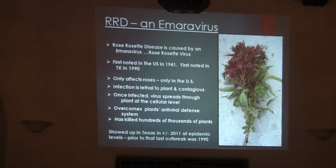Now, there's something I have been asking our team for a long time. This is not the first time we had Rose Rosette Disease in Texas. It first showed up here in 1990. It was here for a couple of years, and then we didn't have it again until 2005-ish. And I said, why is it different? Why is what we experienced before not happening now?